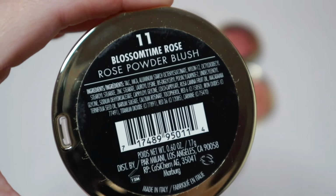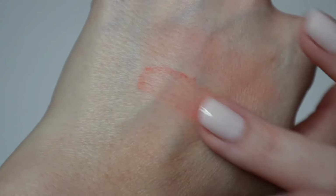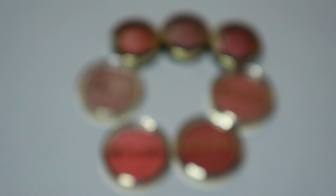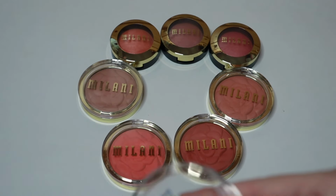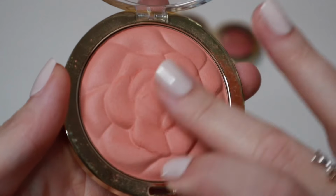Okay, next we have Blossom Time Rose. These blushes are pretty. I almost hate swatching them because it does kind of mess up the flower a little bit. But they're really pretty blushes. I've had these for a very long time too, but they continue to feel just soft and smooth. I don't feel hard pan in any of them. Then we have Tea Rose. I'm not sure if I have all of them. I don't know how many there are, but they're really lovely.